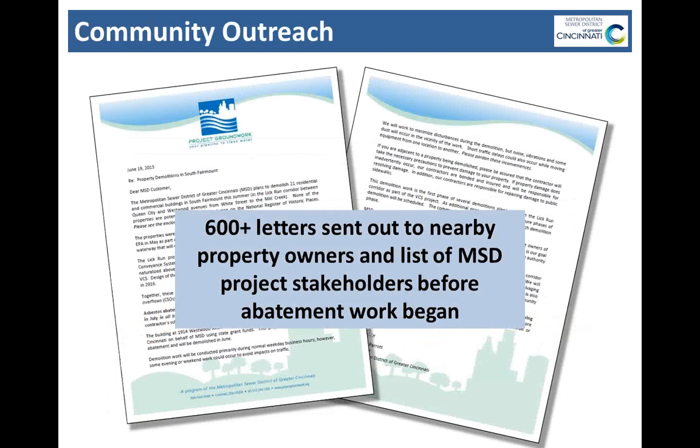We also conducted extensive community outreach. We sent out letters to not only the immediate neighbors, but people on both sides of the street, all the way up and down the corridor, as well as our existing stakeholder list, which includes over 200 local leaders, business owners, people who've come to meetings in the past, just to keep everybody informed.